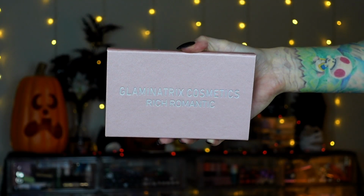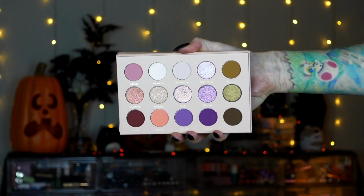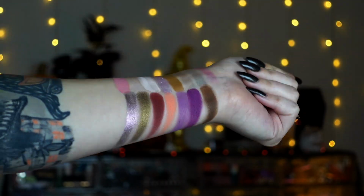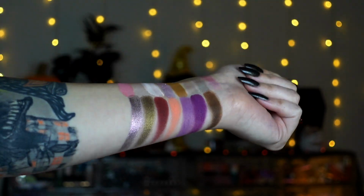Before I show you the insides, I want to reiterate that Glaminatrix is an Australian brand, and it is spring in Australia right now. So with that being said, this is the inside of the palette, and honestly, I personally also get harvesty fall feels from this. I just feel like it's also really appropriate for spring. It can kind of go either way. I think they did a really good job with this color story.